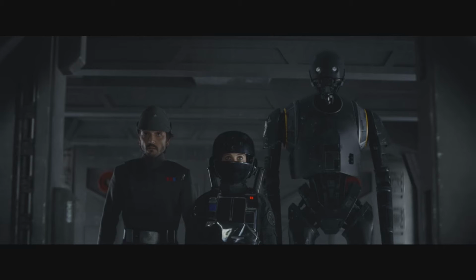That's pretty cool how they leave the visor kind of open to see the eyes. And then we have Cassian Andor on the left in an Imperial officer disguise. It looks pretty cool in that. And I like how you can tell how big K2SO is compared to the other characters in this shot especially. The droid is freaking huge.